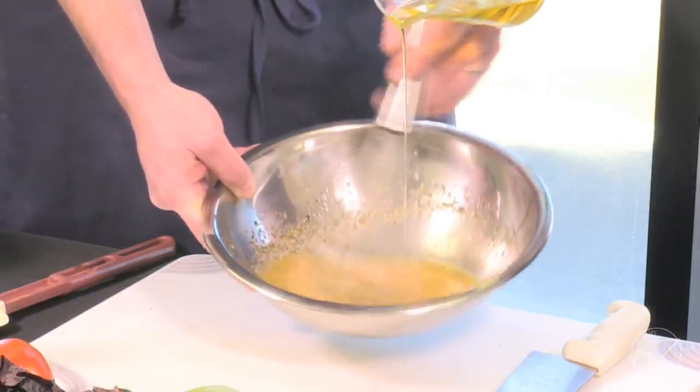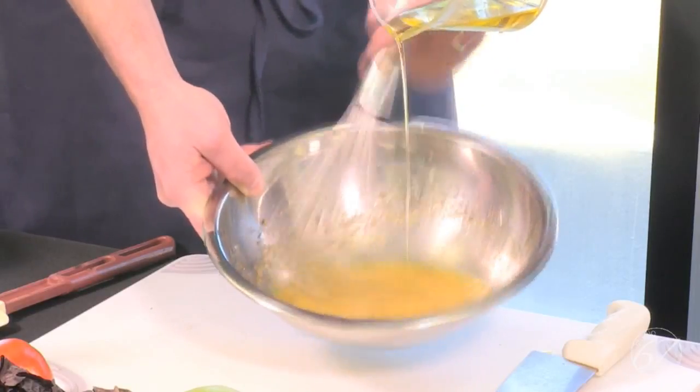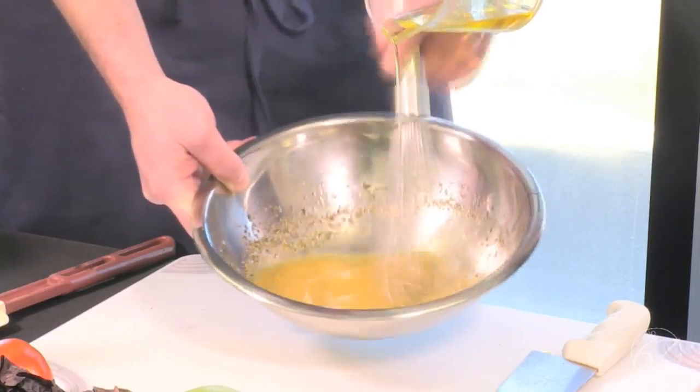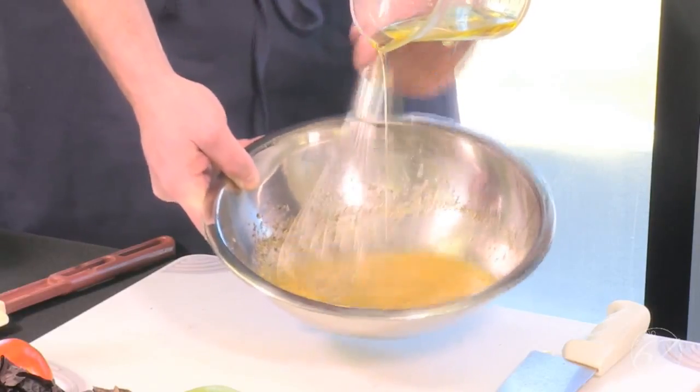Now look at that, nice and creamy. We're not doing anything crazy, no crazy speed in there. We're just slowly adding the oil into the vinegar. Vinegar is a water-based liquid, so we're slowly creating an emulsion.